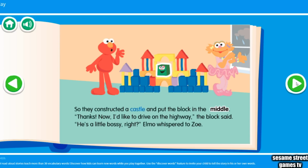So they constructed a castle and put the block in the middle. Thanks. Now, I'd like to drive on the highway, the block said. He's a little bossy, right? Elmo whispered to Zoe.